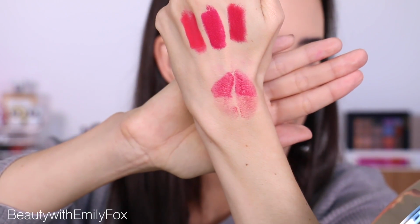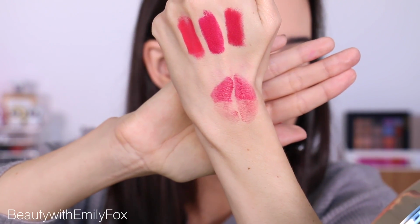I do expect both colors to last really well throughout the day, because I've worn both of these throughout the day and I don't have any issue. This one should be more drying though. So let's do the transfer proof test. I'm going to be kissing my hand. Let's do this. So as you can see, the M.A.C one didn't transfer as much as the Maybelline one, but they are both still looking perfect on my lips. So I'm going to go on with my day.